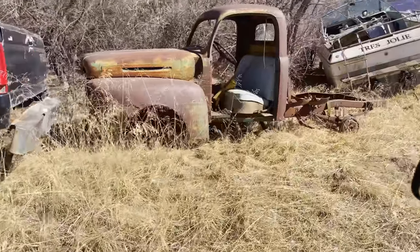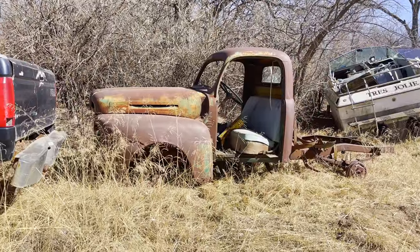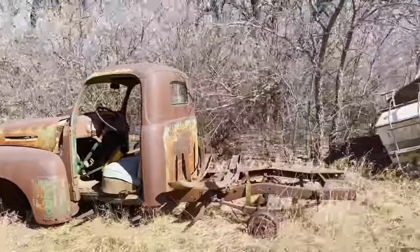I've got this little truck here. I think if I can find headlights for it, I can talk her into that one, but it's missing a lot of the chrome and stuff off the front end. We'll see. I'll probably have to sell it a little bit cheaper.